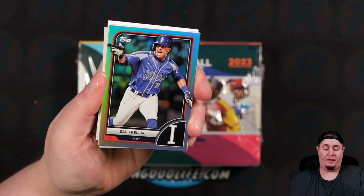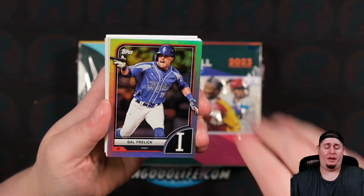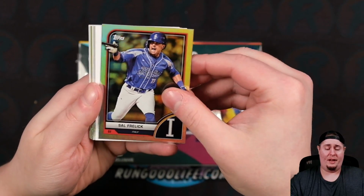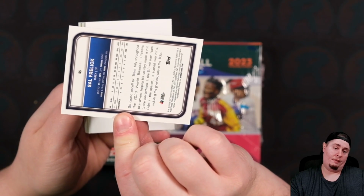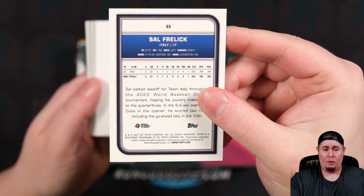We are gonna kick it off with Sal Frelick. I believe he is a Milwaukee Brewer. Yeah, I believe he's a Brewer. So I've seen, are all cards covered? That's kind of cool. They kind of do this with some of the premium stuff, non-numbered on the Sal Frelick. It actually gives their World Baseball Classic stats.